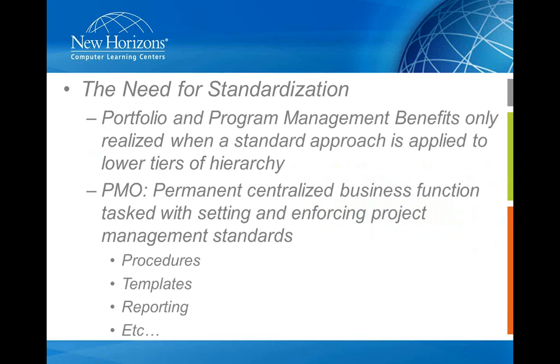The PMO is a concept, okay? But it's more than that. It's a business function. Think department, team. A permanent, centralized business function. A permanent central team or department tasked with setting and enforcing these project management standards. Making sure that all project managers are using the authorized software package. That they are producing reports based on the authorized templates. In fact, coming up with what those are. That they're all following the standardized procedures. That they are performing the project management tasks, the program management tasks, in the same way.